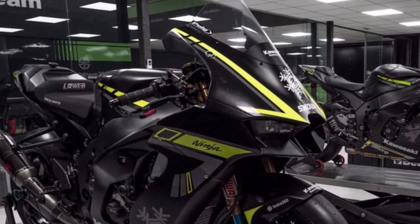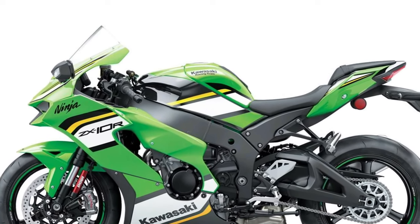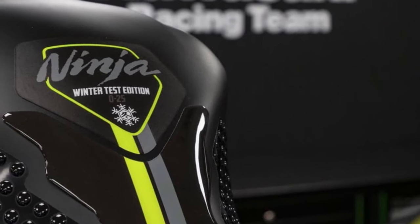Introducing the 2025 Kawasaki Ninja ZX-10R, a pinnacle of sport bike engineering and performance. Designed to dominate the track and exhilarate riders with its cutting-edge technology and aggressive styling.